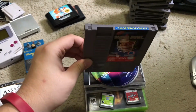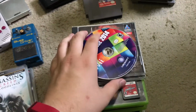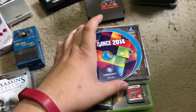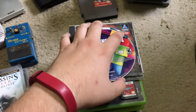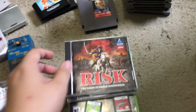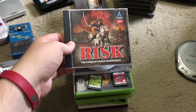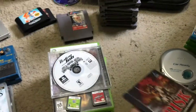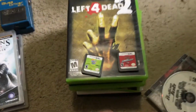$2.99 at Savers yesterday. Tecmo Super Bowl, I think last time I had that was $25. These came with one of the Wiis: Just Dance 2014, Wii Sports, and Epic Mickey. Copy of Risk for $3.99 at Savers. This has gone down, but I think I can still get about 15. Italian Job, I think that came with the PlayStation.